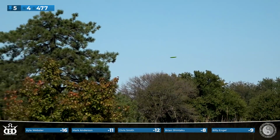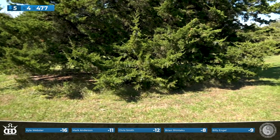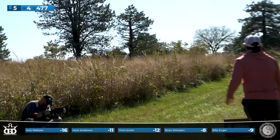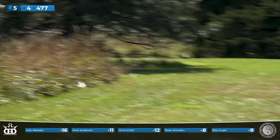It looks like Billy is attacking the green here, and that's got a nice move. That's my boy, Billy. Wow, that's a great shot. Unfortunately, it ends up underneath the tree there, but you're safe. I'll take it. Easy 3. Maybe you can scramble some sort of look at a 2. Kind of disappointed only one guy in this card went for this green.